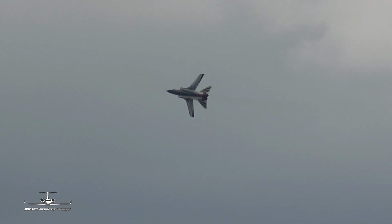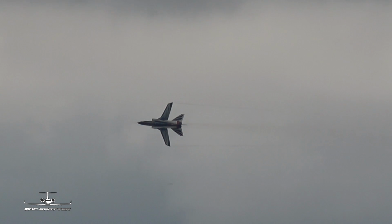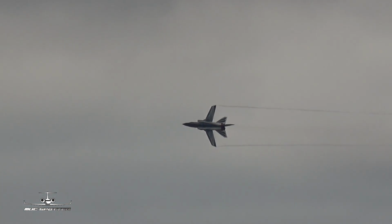Now it's time to call it a day. Freestyle climb to exit. Pointing the crowd, roll under 60s for us. Last chance for us to bid farewell to this aircraft, which literally changed European defense history.